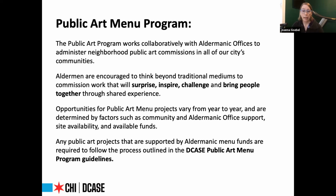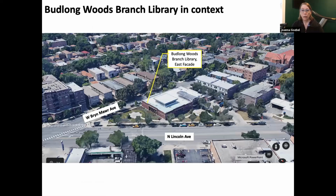DCASE and Alderman Vasquez and the library are working collaboratively to bring new public art to the east facade. For context, here you can see the library and that the east facade of the library building faces the intersection of Lincoln and Bryn Mawr. Directly in front of the east facade is the library's reading garden, and the surrounding buildings are mostly residential. You can see a lot of multi-unit right here in this picture. And there are businesses along Lincoln Avenue.